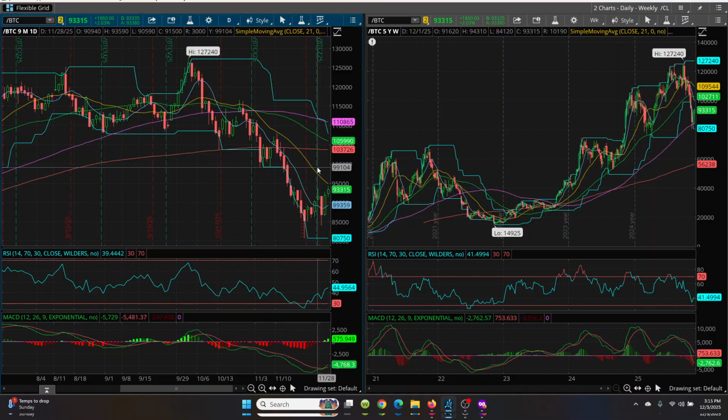Now, the key to this whole situation is going to be right here. It's going to be that 21-day, 94,864. We have to close above that. That's going to be very, very key. Otherwise, we're going to have sideways action. But if we do close above that, then we're going to go to the next level, which is going to be the 96,145 level. We'll come to the bottom there. You're looking at 97,905. We'll come to the bottom here, 99,250.